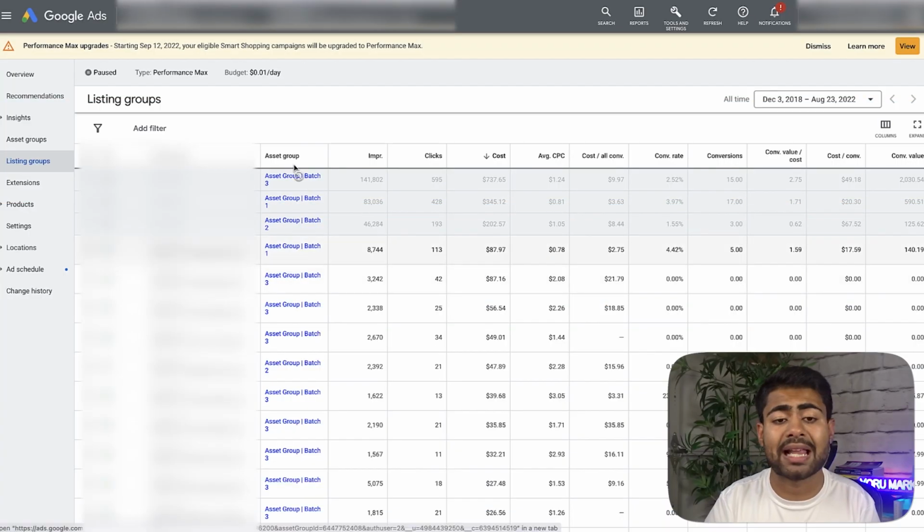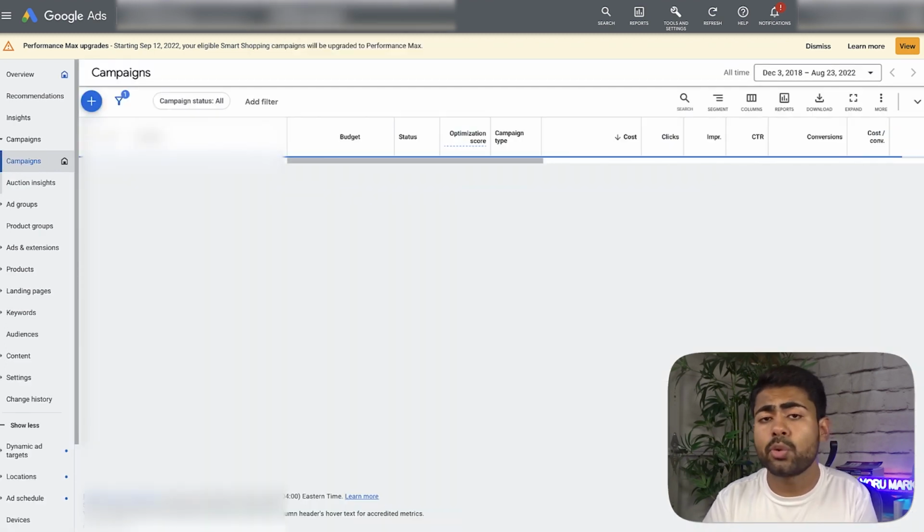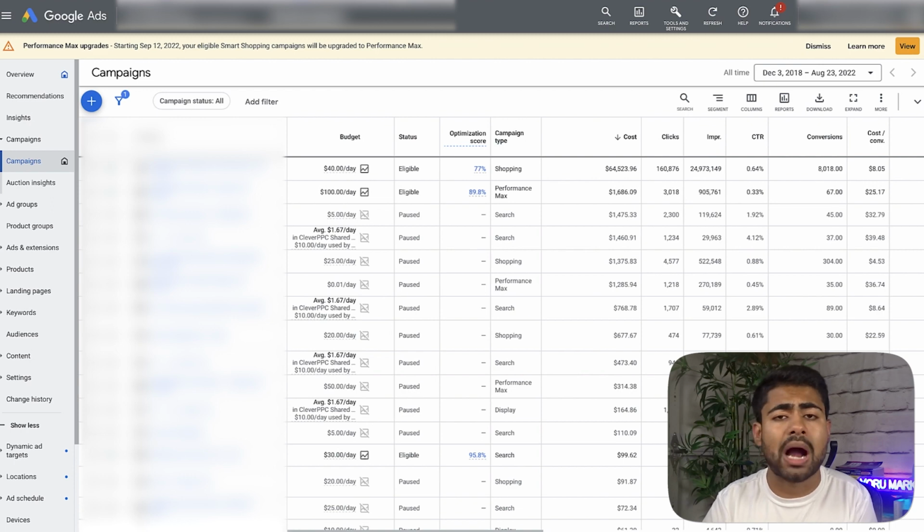Again, going back to my last point, PMax campaigns are fully based on data. So if you go in and you raise your budgets too often, if your campaign is not optimized enough, what's gonna happen is you're gonna end up completely wrecking your campaign's performance, because the budget optimization you did, it's not ideal to match the level of optimization your campaign had originally achieved.